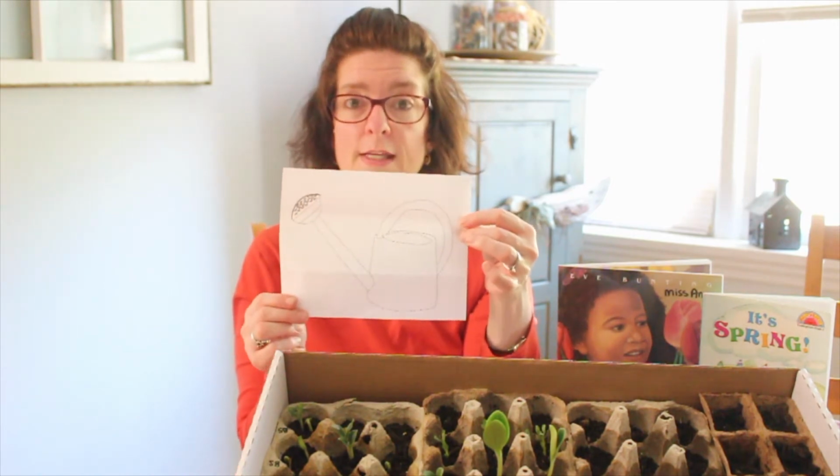Then you can color it in. What color would you make your watering can? It's up to you. It's yours.